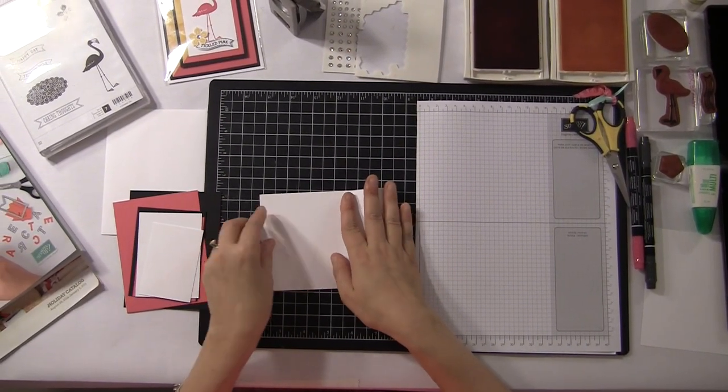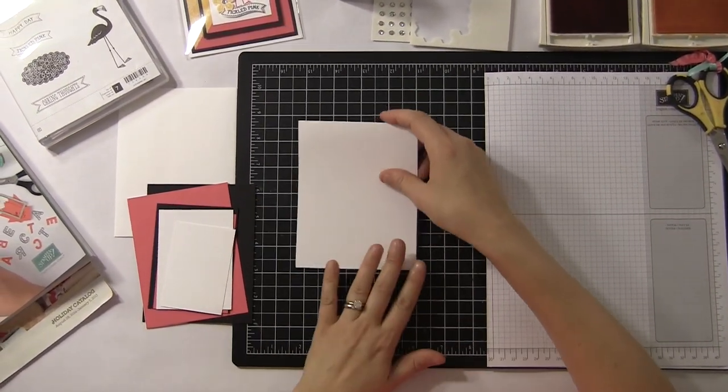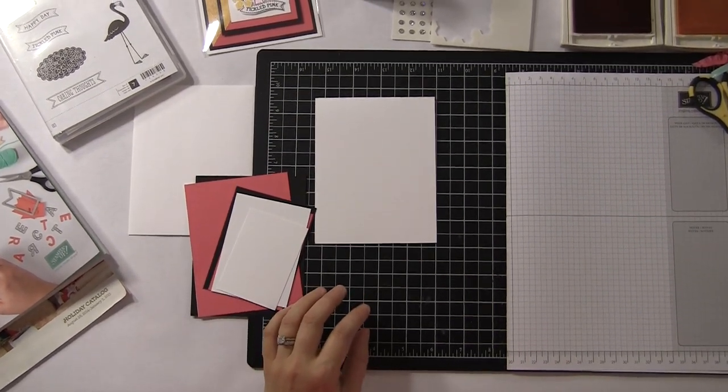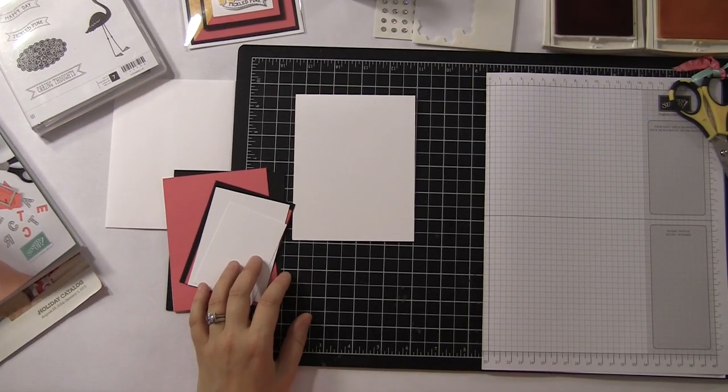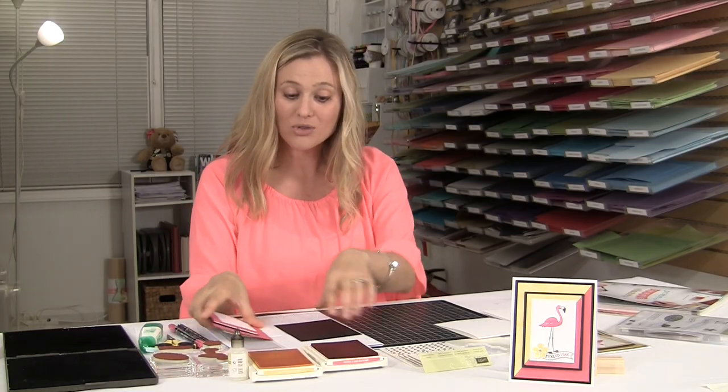We're going to start out with a piece of Whisper White paper. This is 4 1/4 by 11, so we're going to fold this in half. This is our base. Now, I like this card because a lot of times I'll do rectangles and squares and layer and that sort of thing, but I thought, well, what is another way that I can switch it up? So what I did is I actually cut some triangles.